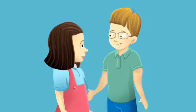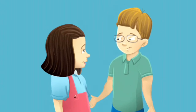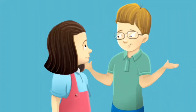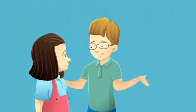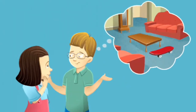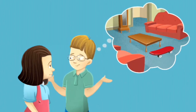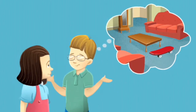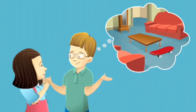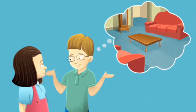Skateboard, scooter, inline skates. Where's my skateboard? I can't find it. It was in the living room yesterday. Is it in the kitchen? No, it isn't. Is it in the bedroom? No, it isn't. Was it in the living room? Yes, it was, but it's not in the living room now.